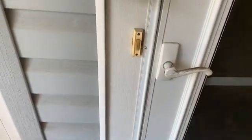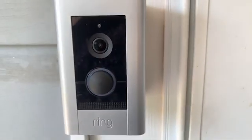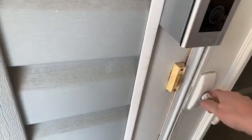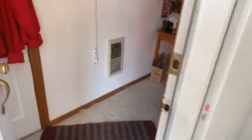So here, front door. Still got a little cleanup to do here. Here's the old doorbell. Here's the ring doorbell that's installed now. So when people come to my porch, I can tell the Latter-day Saints to come on in. We're having a human sacrifice in the basement. I don't have a basement.